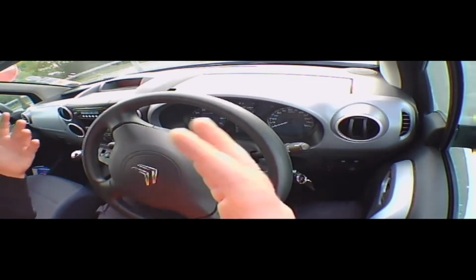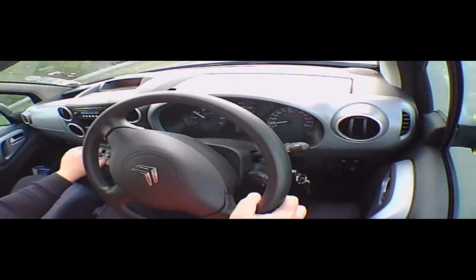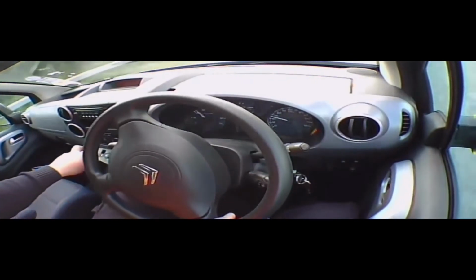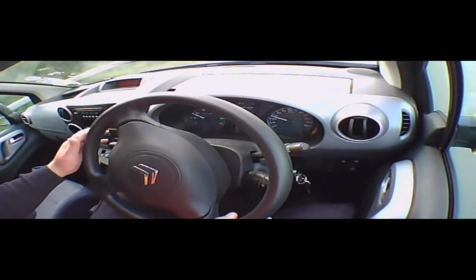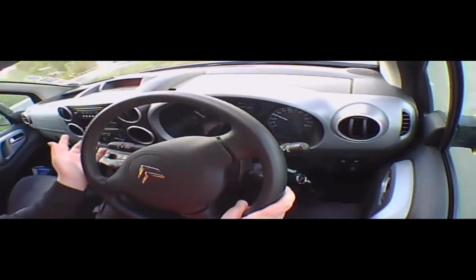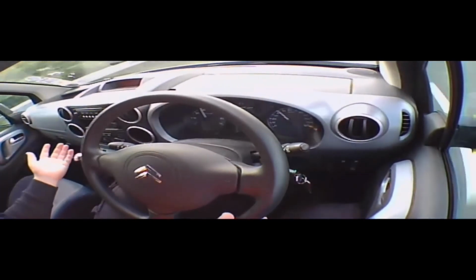It's fantastic. There is a manual, goes up to 5 gears. Obviously, these are not big engine cars. The problem I find with the smaller engine vehicles generally is that they can be a bit jittery, especially changing through the gears. This one isn't. It purrs along nicely. In fact, the engine is very quiet. No, there's not a lot of noise at all.